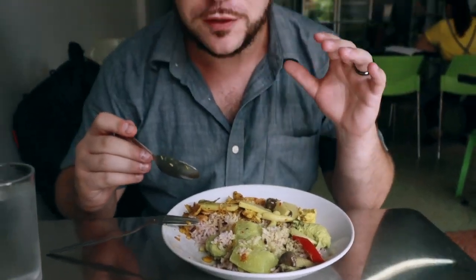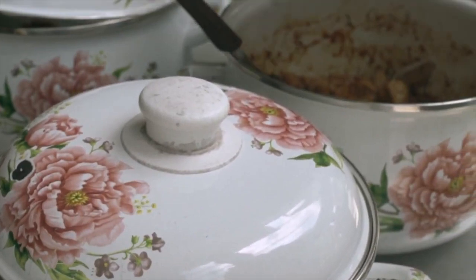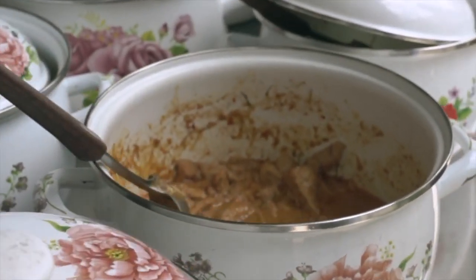Usually about 8 or 9 different choices that you can choose over rice. The earlier the better, they start running out. And this place is open till about 2 or 3 o'clock.